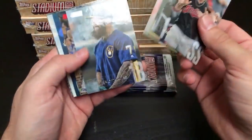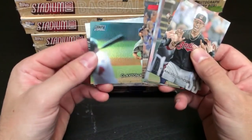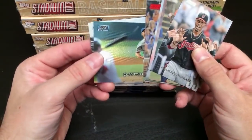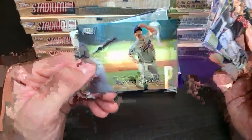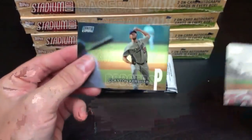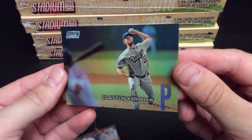Maybe I can have Matt... I think it's just in the back. Would you mind, right by the computer is a stack of PSA graded cards. Would you mind bringing me the Stadium Club one? And a, yeah, here. I'll show it off real quick. A nice, nice Kershaw Chrome right here. Kershaw Chrome, baby. That's a cool card.